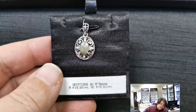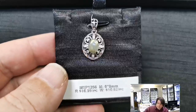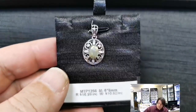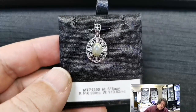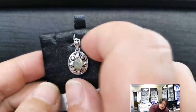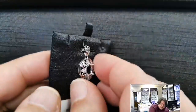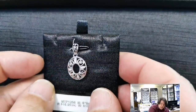Retail price is $16.99 and the wholesale price is $10.62. I put a cab in here just so you can get an idea what it looks like with the stone in there. I love how all of the little scrolly components kind of come away from the basket and it looks like they're spouting from behind the stone, which I mean technically they are. But there's a seat in there. It's got a nice deep basket and good sized prongs, so boy, any stone you put in there would work great.